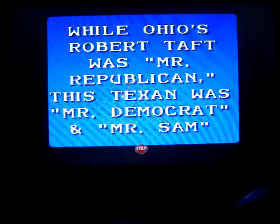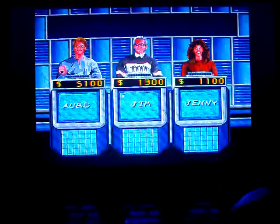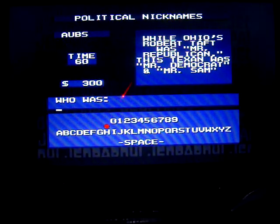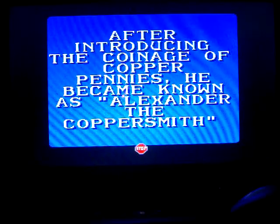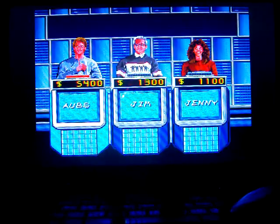300. The answer is: while Ohio's Robert Taft was Mr. Republican, this Texan was Mr. Democrat and Mr. Sam. Who was Sam Rayburn? $400. The answer is: after introducing the coinage of copper pennies, he became known as Alexander the Coppersmith. Who was Alexander Hamilton?